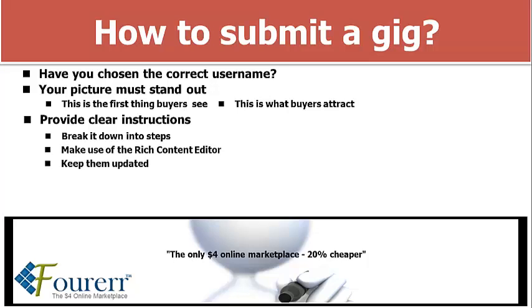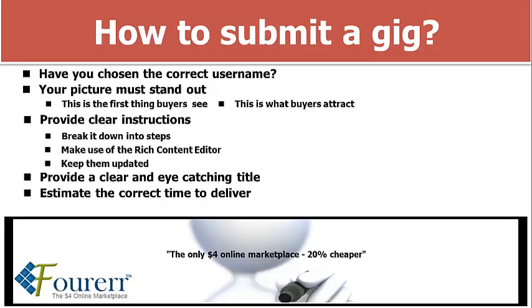Providing a clear and eye-catching title is something you need to think about very carefully. Make sure that it attracts buyers, but also be precise about what you have on offer. And do not underestimate the time it takes to deliver a particular gig. It's better to provide a longer estimate, and then you can over-deliver, or you can surprise the buyer when you have delivered the gig already in time. So come up with an accurate estimate.